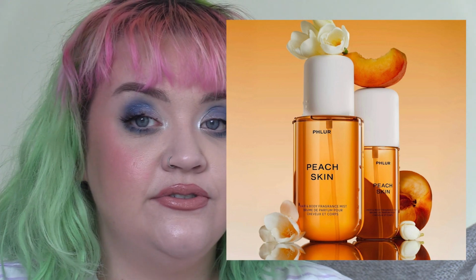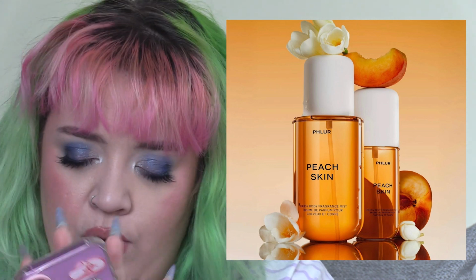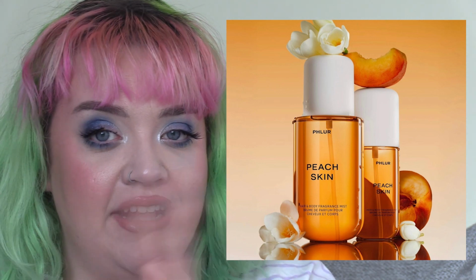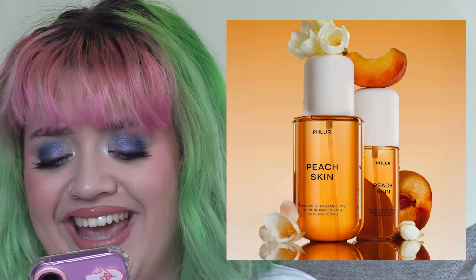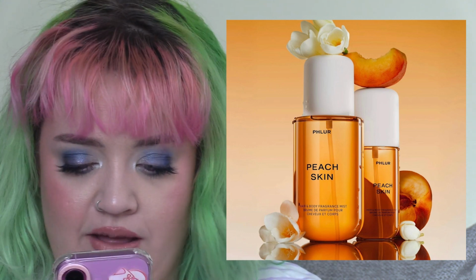Best believe the next time I go to the Trafford Centre, I'm going straight to Space NK. I'm going to sniff this, and when I do like it, which I'm almost 99% sure I will, I'm going to buy it. Because I love, love, love, love peach scents. Sounds delicious. They are also launching another one called Beach Skin, but that's a very fresh scent, which is not my vibe.